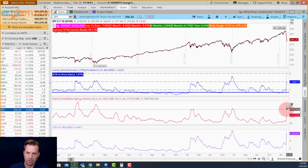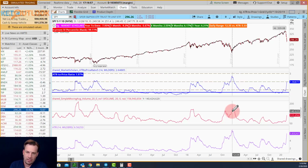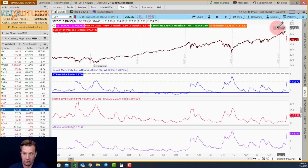Volume is going to end up here too. But you can see, after a period of really high volumes and trading ranges, it takes a long time for these to come down, and during that long period of time where it comes down, the market trends nicely to the upside.